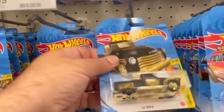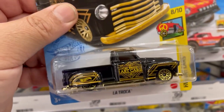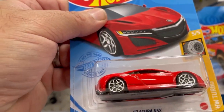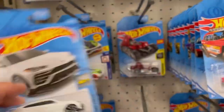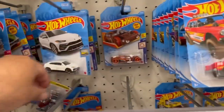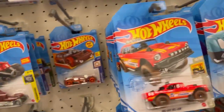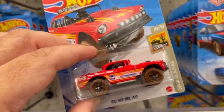Oh, nice. Check this out, guys. Check this out. La Troca. Nice. Definitely gonna take that one. Gonna take another one of these 2017 Acura NSX. Pretty cool. I'll leave this one behind. Man, I'm happy with that Troca right there. That truck is gonna be hard to find, I'm telling you right now. Super popular amongst collectors, so I'm very glad I came here today.